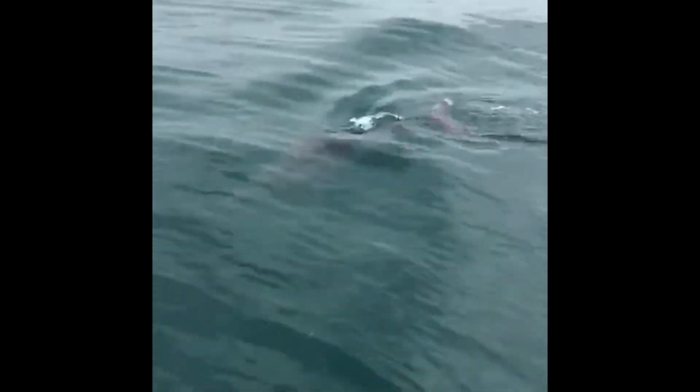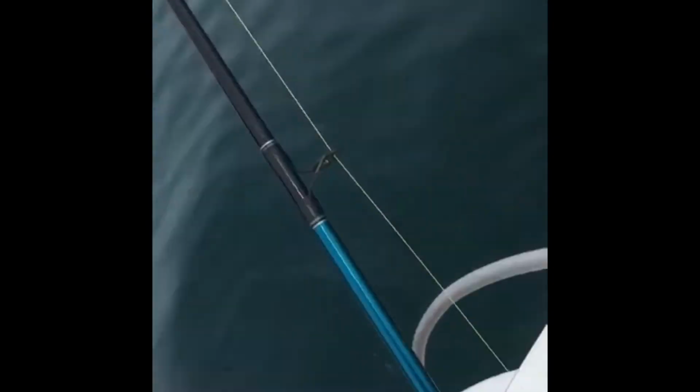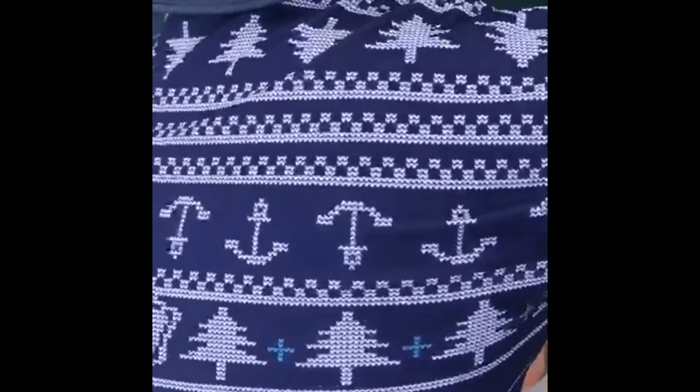Yeah, so I'm just gonna go give them some pilchards now. Look, I'm gonna throw him some pilchards. Ready? Look. And there he gets it. See, he just got it. So, we're gonna give him a mullet head now.